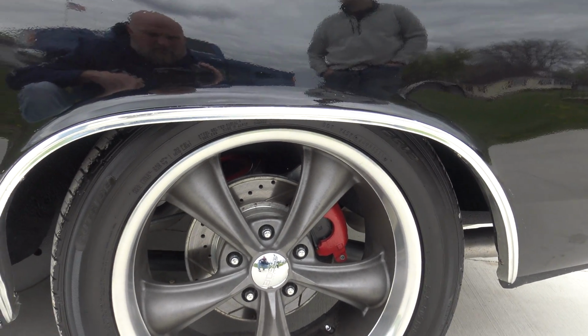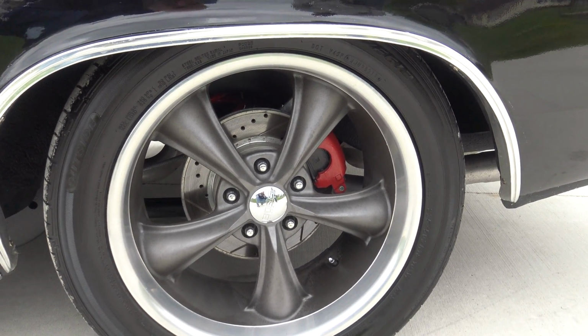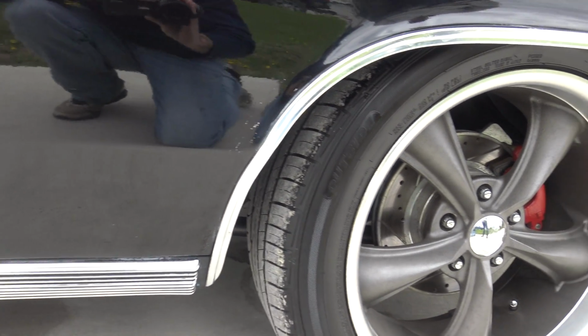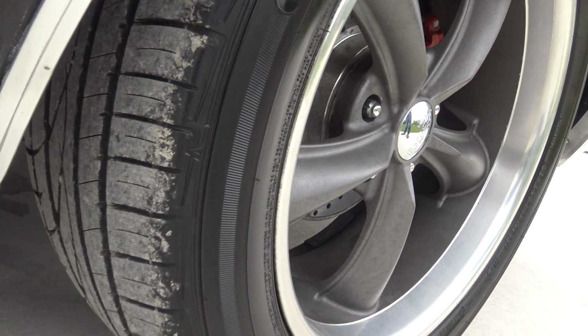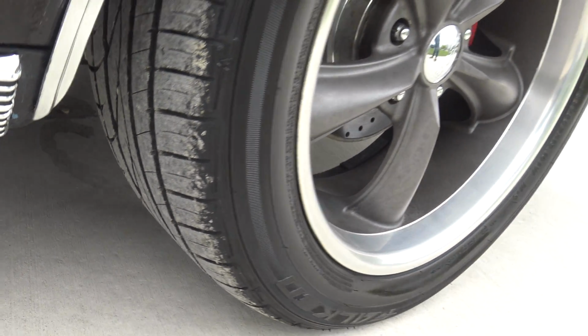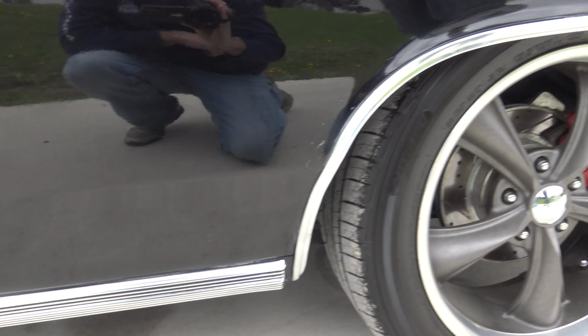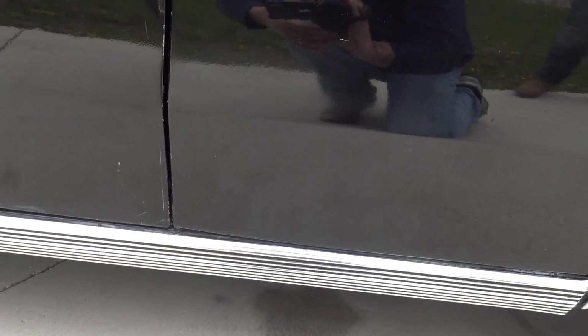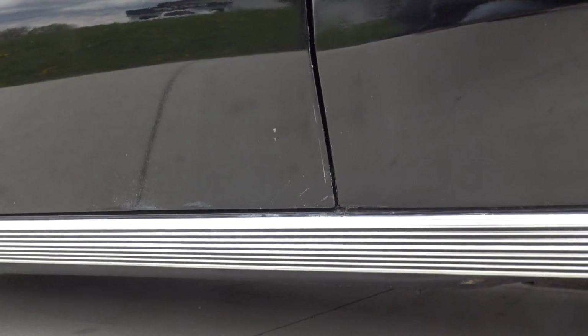Again, slotted and drilled rotors in there. Boss rims, 18-inch Boss rims. I mean, it looks so dang good on this car. The tire tread looks fine. Yeah. As far as the lower rear quarter goes, same thing as the passenger side doors. I mean, it's just a super solid car, so there's no issues there whatsoever.